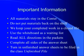Now there are a few more bits of important information that we need to go over. First of all, materials must stay in the center. Please do not take any of these materials out. We don't have enough for everyone to take them home. Do not put the materials back on the shelf.